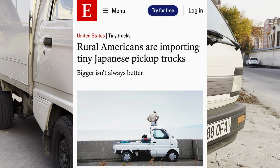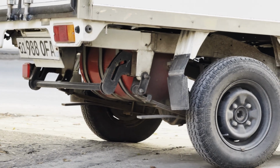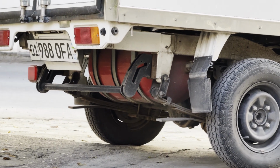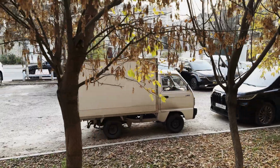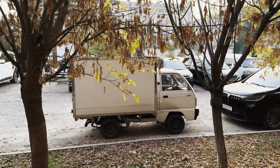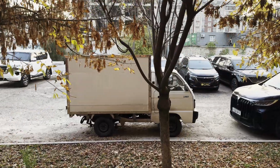I heard that many Americans use them as working trucks because they're very cheap to maintain, nothing breaks there, and they use no fuel at all compared to the huge pickup trucks, and some even use those trucks for recreational driving, and I'm not joking. Today you can buy this brand new truck from Uzbekistan.